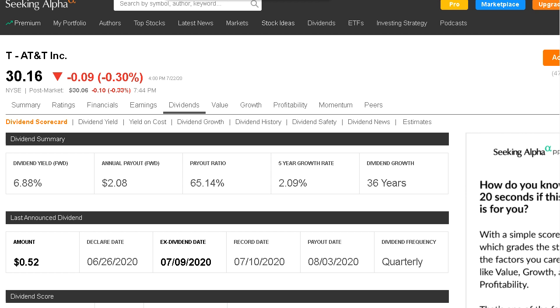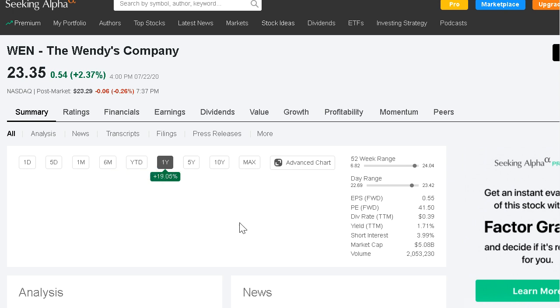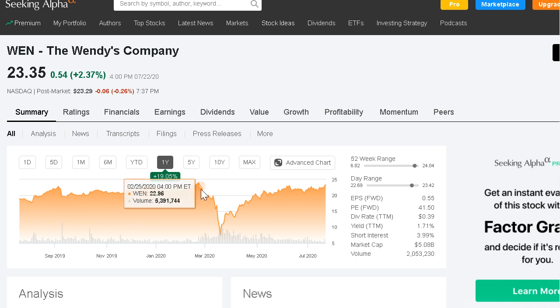The next stock on our list, of course, operates within a different sector, and now is Wendy's, ticker symbol WEN, trading at $23.35 per share. 5-year growth has been amazing on this company at around 122% over 5 years. If we take a look at the 1-year chart, they still are up 19%. They saw a huge decline in the month of March, like most companies did, but have fully recovered and are continuing to grow very nicely. Market cap around $5 billion, and this company is trading towards its 52-week high.